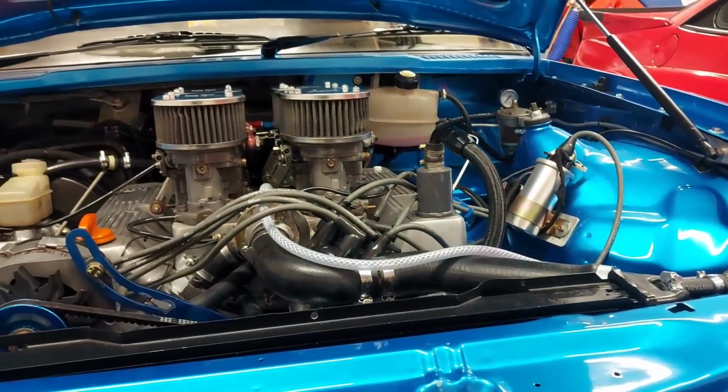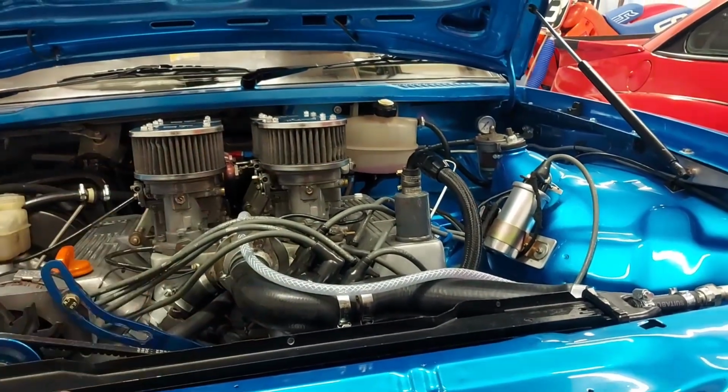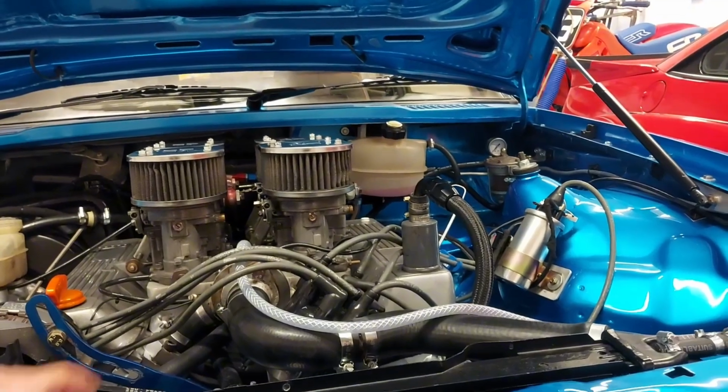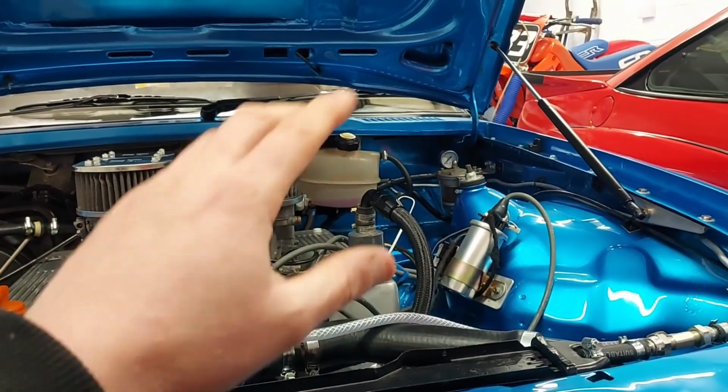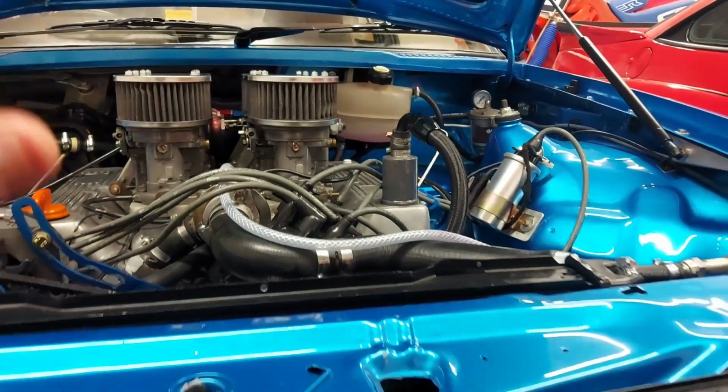However, I did take it for quite a lengthy drive thinking that that was fixed, and after about 45 minutes worth of driving, it was doing it again and it was leaking coolant out of the bottle. So clearly that didn't cure the issue. So we're not entirely sure if this is a plumbing issue.